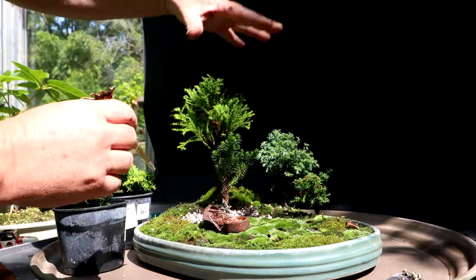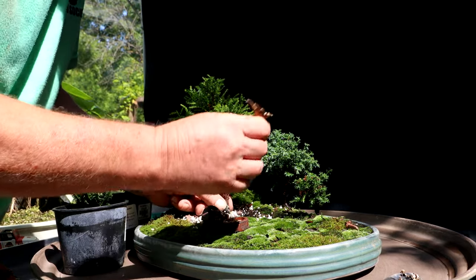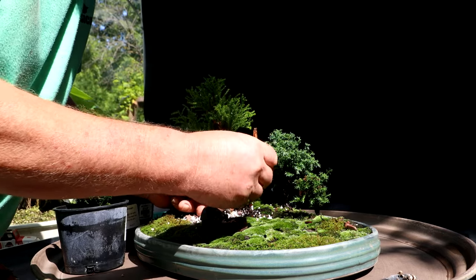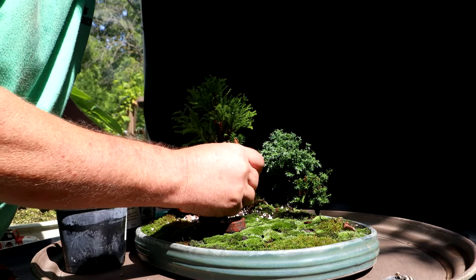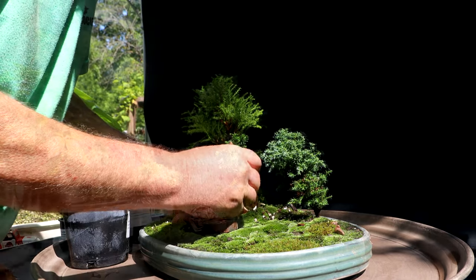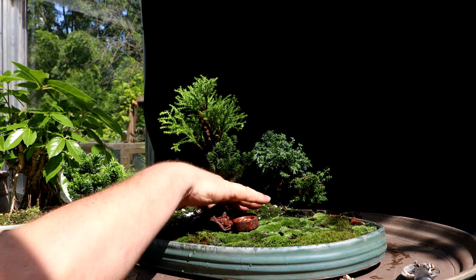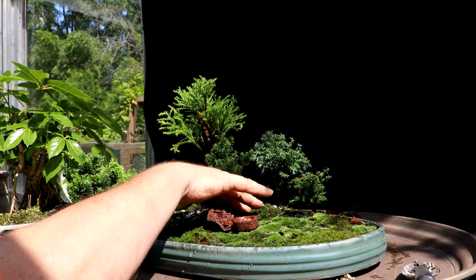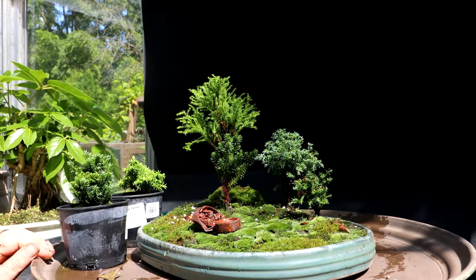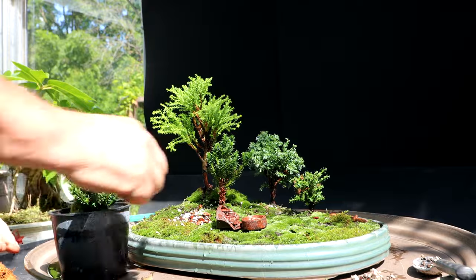So these trees could grow, you know, quite tall in the future. I've just got to get these roots in here. Tuck them under the moss. Okay, that's looking good. Get the tree nice and vertical. Yeah, I think that's good.